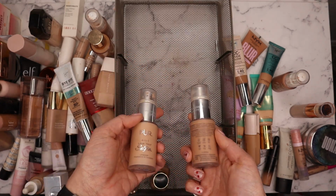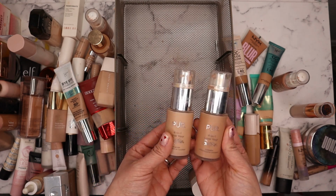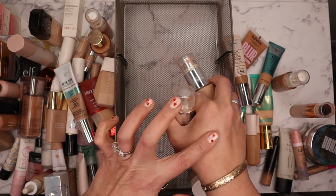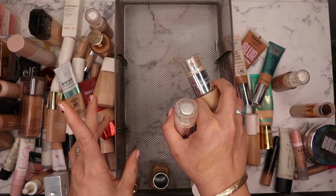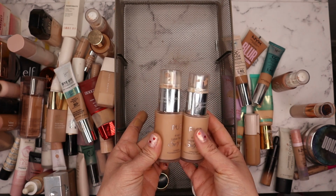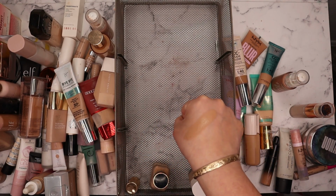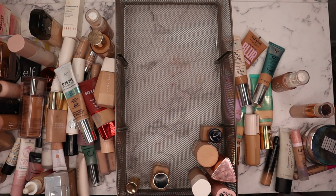I also have these two from Pure. I have TN3 and I have MN5. I don't know, let me check if this is actually something I could use when I'm tan. I love this one. This is super, super full coverage, long wearing. It's a favorite of mine. So I'm gonna keep both of these because I think it will work. Well, I might have to mix it with something even when I'm tan, but I love that formula too much, so I don't want to let it go.